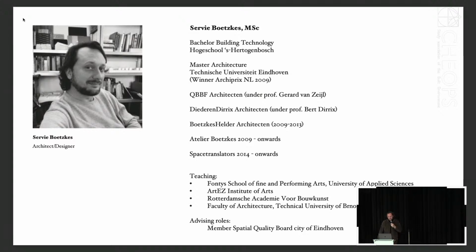What we also do is a lot of co-ops with other architects. One of these cooperations is Space Translators. I'm going to show you a project of that today. Besides that, I also teach. We do that in Tilburg, Arnhem, Rotterdam, but also at the Technical University of Brno, where I'm now teaching. And besides that, I'm also a member of the Quality Board in Eindhoven.